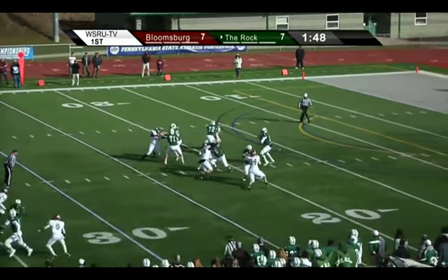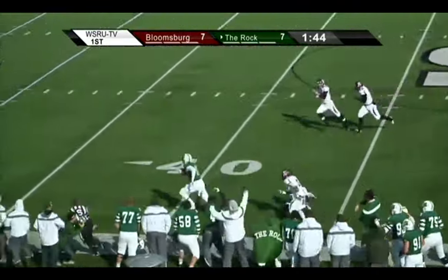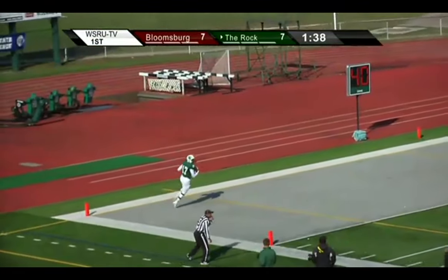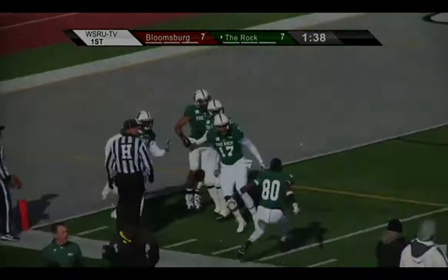Buck looks to throw. He's throwing it downfield for Melvin German. Goes up, pulls it down, and he could go all the way. Melvin German going to take it for a touchdown. Went up and made a beautiful grab and pulls it in for a Slippery Rock sixer.